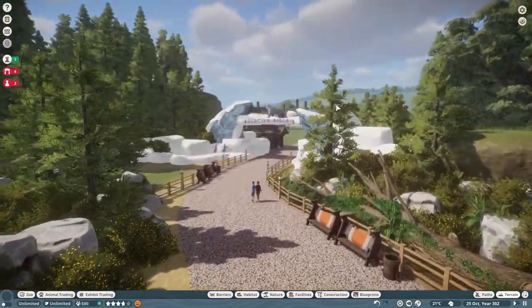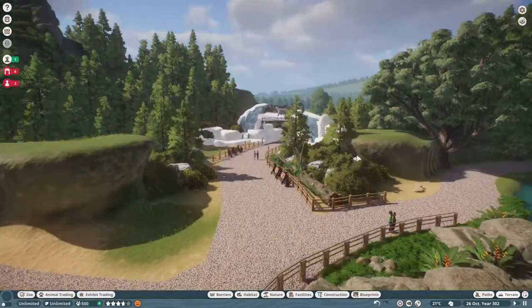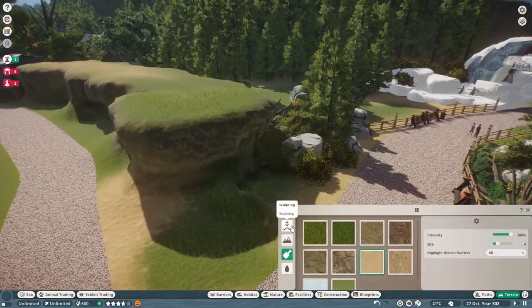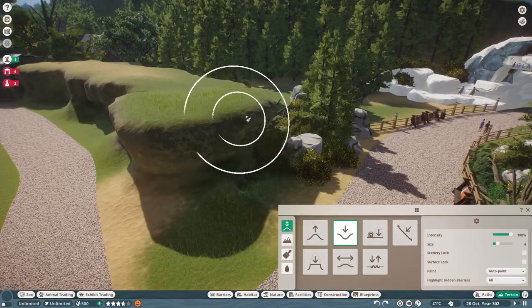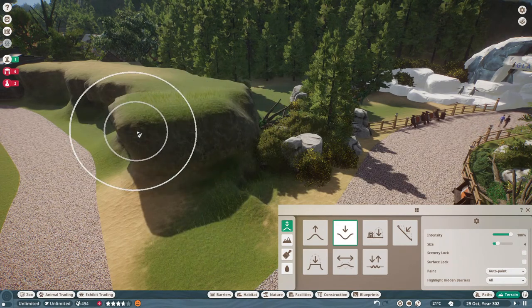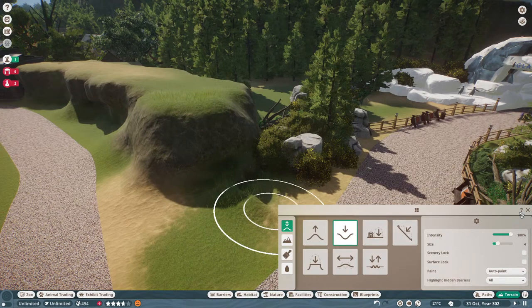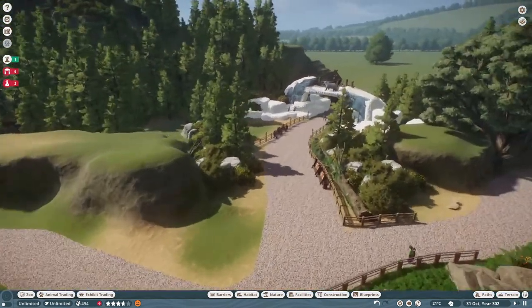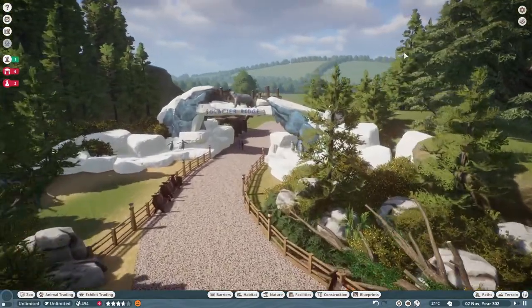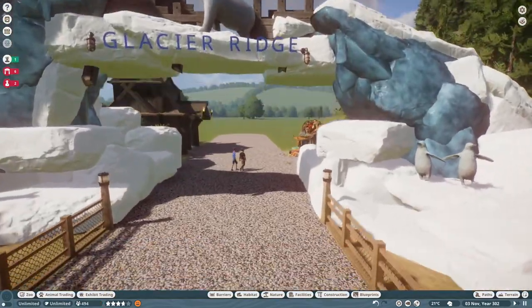We've got this looking pretty decent even in the daytime. I mean, even in the non-snow element, doesn't it? I think this can work, if we just put our brains behind it. Glacier Ridge.